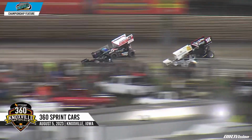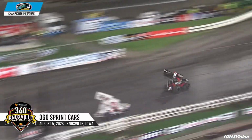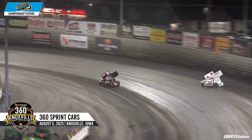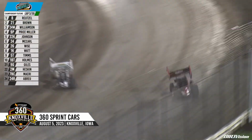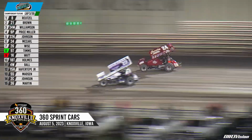Well, Kelby Watt nearly turned the car sideways right in front of those guys. They stacked them up as they went through turn number 2. Back up front, they're sorting them out from 4th on back. Upset the defending champion. Reitzel entered to the middle that time, brought it up to the cushion, keeps his momentum to the backstretch. Look at the race for 3rd.